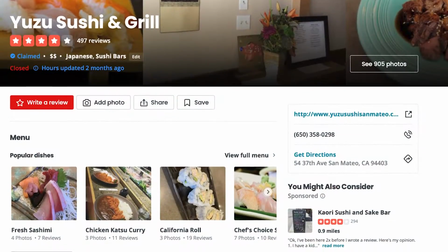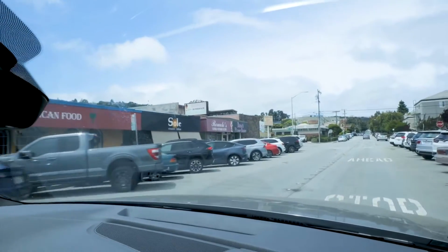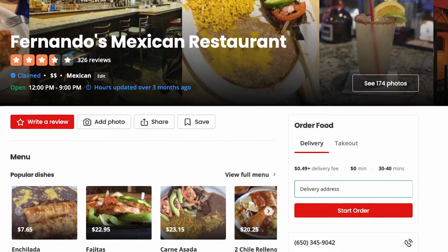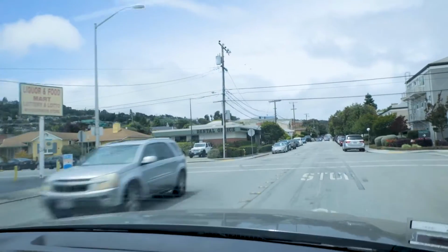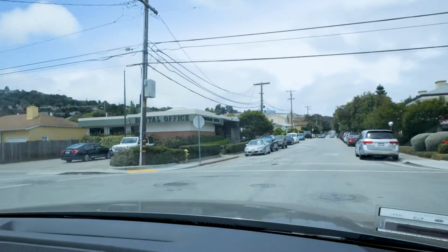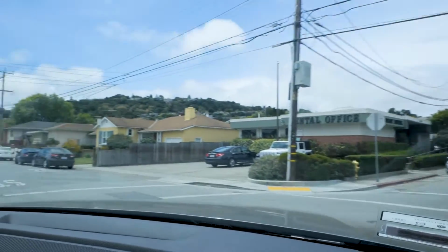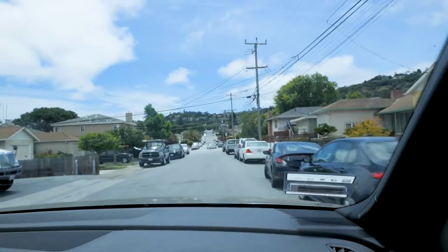You have Yuzu Sushi and Grill, which is one of the premier little sushi places in our neighborhood. It's a small sort of little hole in the wall, but it's great. Fernando's Mexican food is a kind of go-to for a lot of people, in addition to a lot of other just local small businesses and local restaurants, small family-owned restaurants and stuff. It's really a great neighborhood to plant your roots and be around.